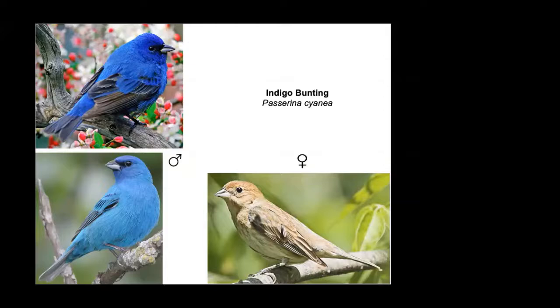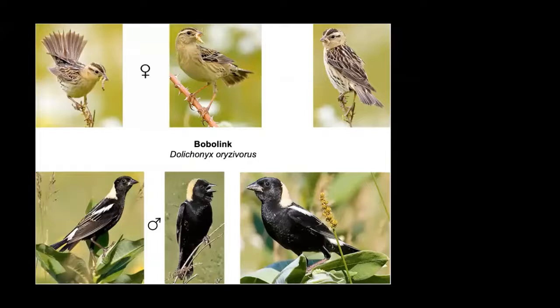Let's see, I think. Yeah. And now the bobolink. Oh, wait a minute. All right, look, I have the wrong one. That was the house sparrow you heard. Here we go. This is the bobolink, excuse me. He looks like he's wearing a tuxedo backward, doesn't he?